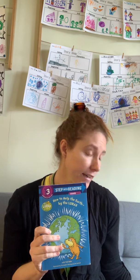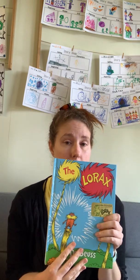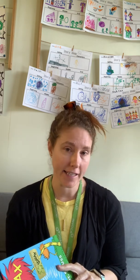And remember, at the end of the Lorax, he gives us another word that's super important to remember: unless. And the point of that is, unless we do something, the earth will never be better. So unless we start recycling, unless we start reusing, unless we reduce, unless we turn off the water when we brush our teeth or take shorter showers or save energy, nothing will change unless we start it.